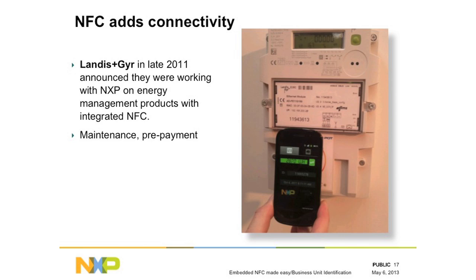And prepayment as well. In some countries, you have to prepay for your energy usage. So you can prepay online, and that can be sent over the air to your NFC phone. Tap your phone, and you've just paid for your energy usage for the month, for example. So just imagine any disconnected device you have. You can add a cloud to it by just putting NFC inside, and then you can use the phone's NFC, all the millions of NFC phones out there, to go over the air.